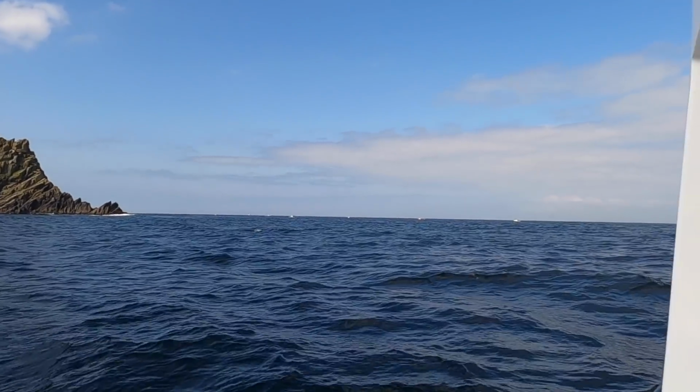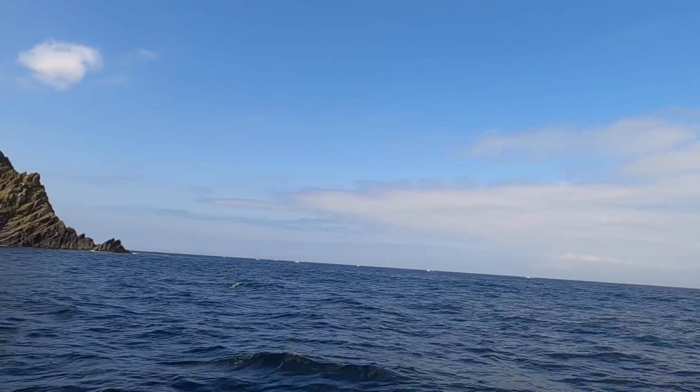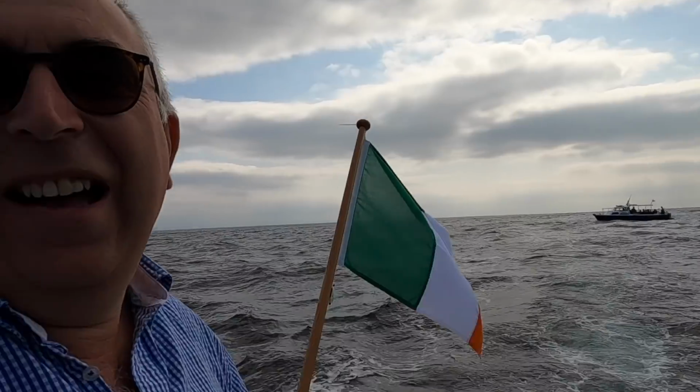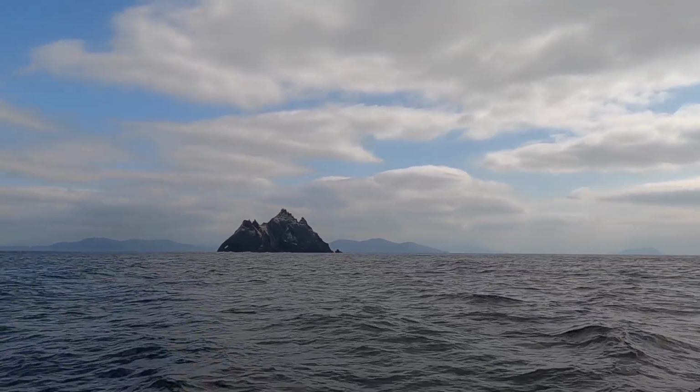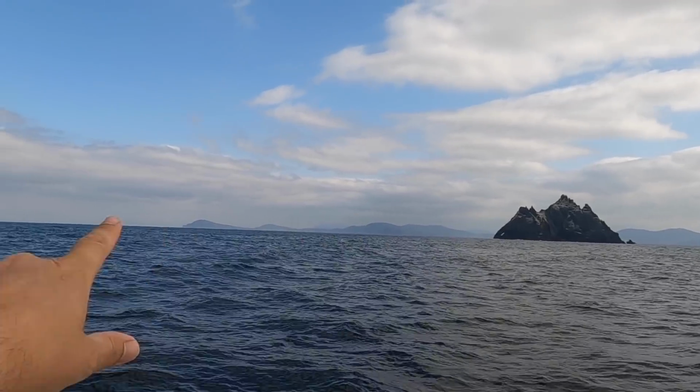Look at all these boats. This is big business, bringing tourists out here. And I'll tell you something, for nothing, they are not getting back to the mainland quite as fast as we're going to. That's the mainland right the way over there.